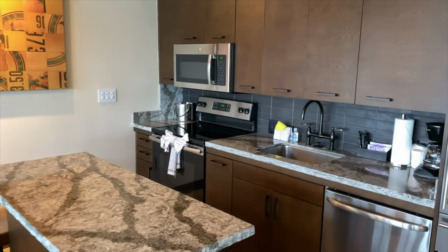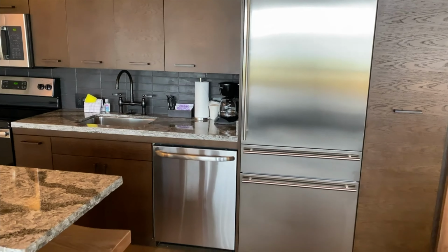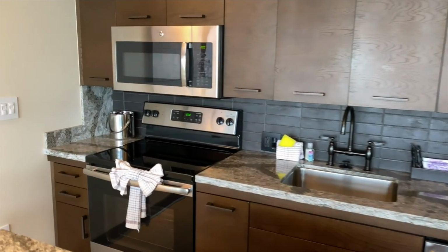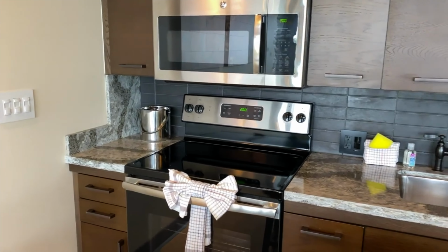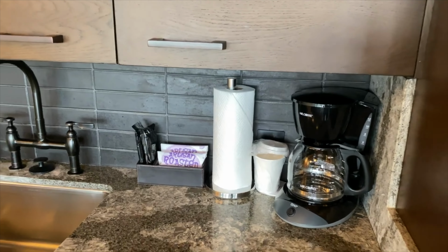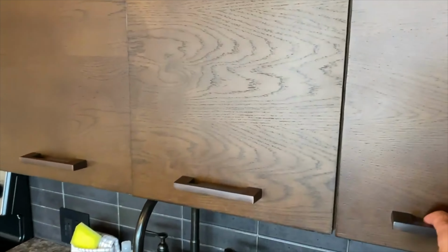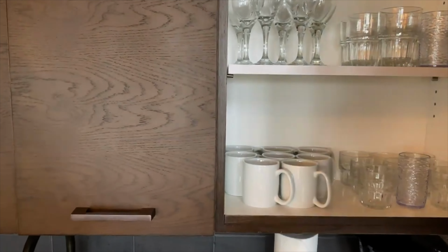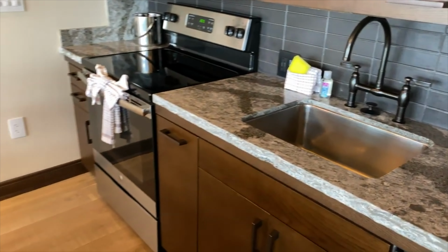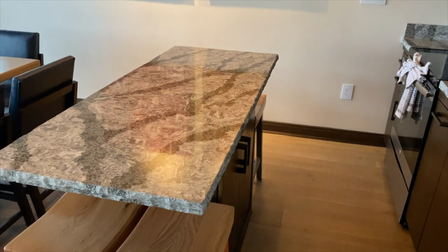Now this kitchen is a full kitchen. You've got a huge refrigerator and freezer built into the wall there. You've got a dishwasher. You have a stove with an oven and a microwave there. And of course a coffee maker. You've got a full-size coffee maker in here, and there's a toaster in one of the cabinets. Also in the cabinets, you'll find things like glassware and dishes and pots and pans for cooking, silverware in the drawer, all kinds of things like that. So lots and lots of things here in the kitchen that you would need for cooking. Pretty much everything you need is in here.